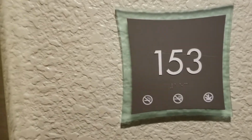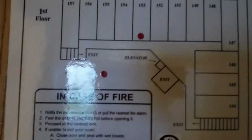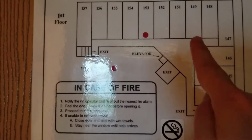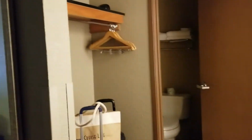This entire property is completely smoke and pet free, which we appreciate because of Ben's allergies. Here is the map. So you come in the door here, and then we're just down here a little ways. And here is the bathroom. I mean, everything is freshly painted. The flooring is brand new. There's like this faux wood floor here, and then really nice new carpet over in the bedroom area.